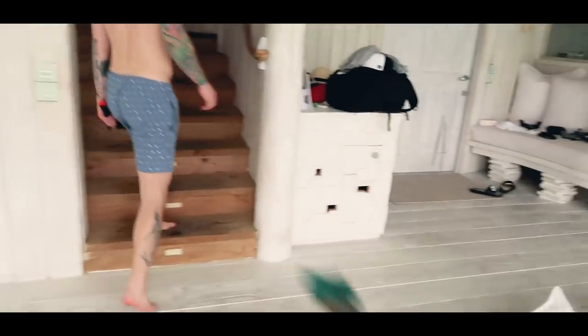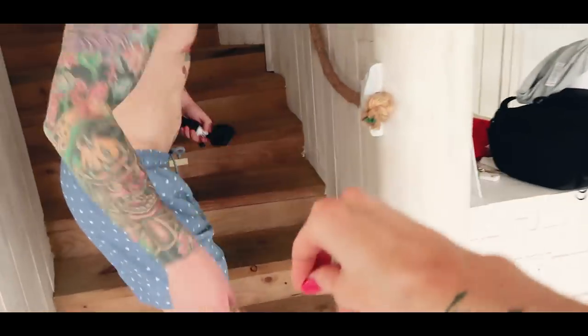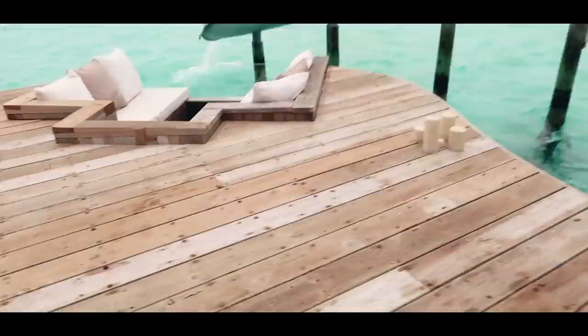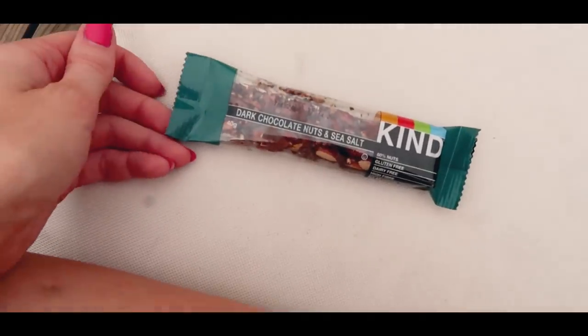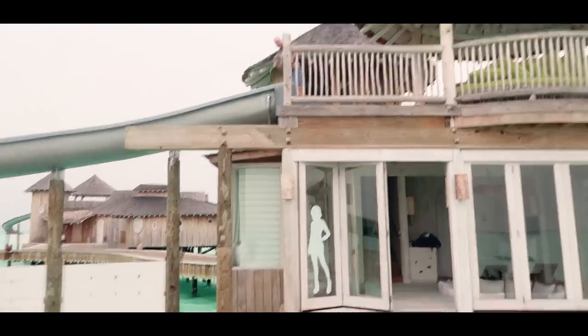Look what I just found as well, a Kind bar. We can share it. No! Hey, no! Okay, I'm stuck. There's nowhere to go with my Kind bar. Thank you. Wait, okay. Are you ready? Definitely gonna eat this while he's not here. Put your arms up when you do it. I'll go forward.